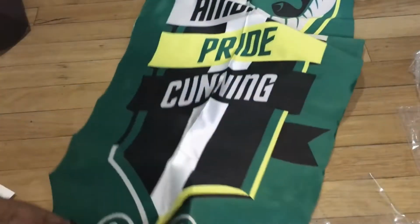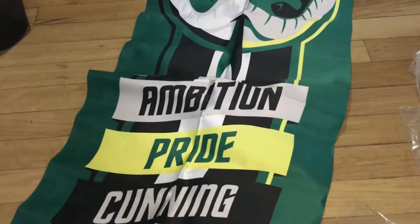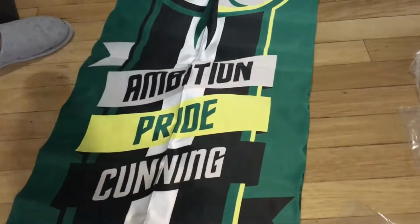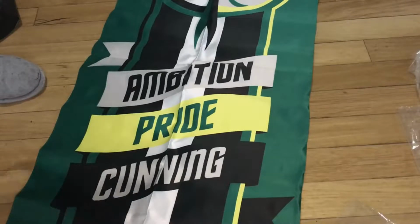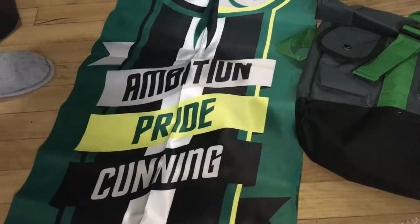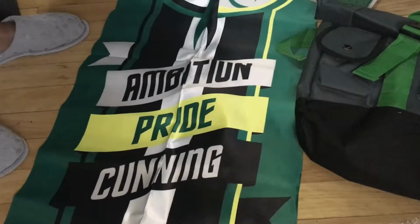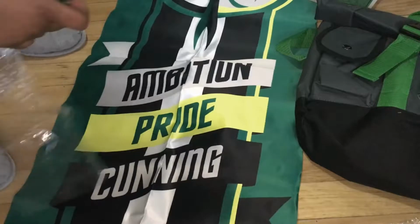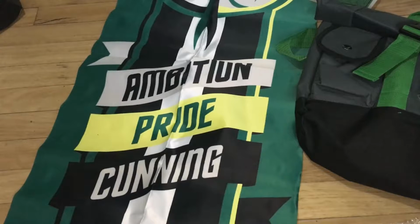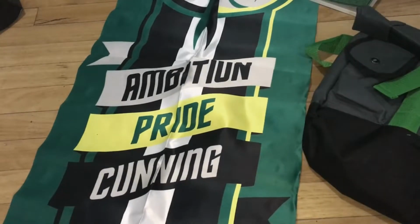So let's see what we have here. Oh god, this is actually a big one. Oh my god. And again, everything is Accio exclusive. We got a backpack. We got a notebook. And we got a pin. So everything is very emerald green.